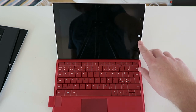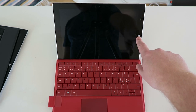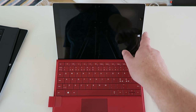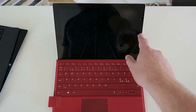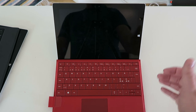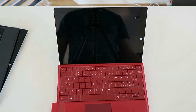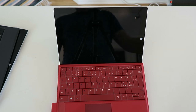I don't particularly like this placement. It's better now that I upgraded to Windows 10 because there's no charms bar, so I don't do this anymore. When I did this in Windows 8, I would accidentally touch this and go somewhere else. It's still a bit annoying if you're watching a movie or something. It's quite easy to touch this when you're holding it in portrait mode and get sent to the start screen or something. Annoying. I don't really see why they put it there, but that's the way it is.